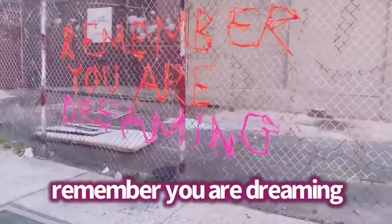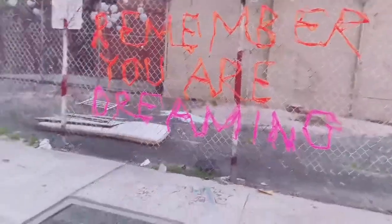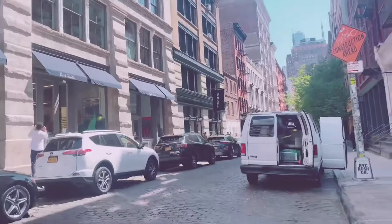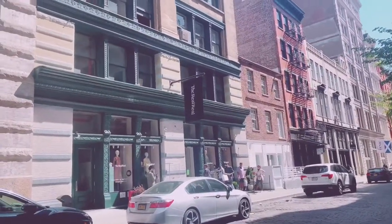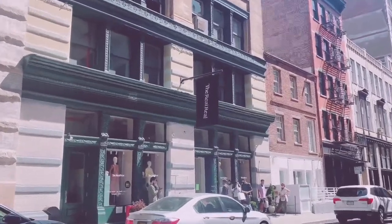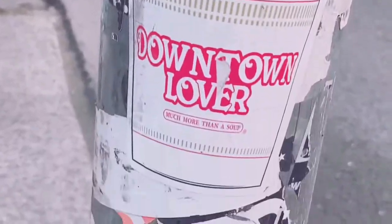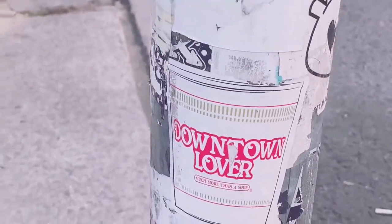Thought this was cool to stop by. So cool. The Real Real has an actual store. For some reason, I thought it was just online. There's a line to Real Real, and I thought the store was only online. Much more than soup. I just thought that was cute.